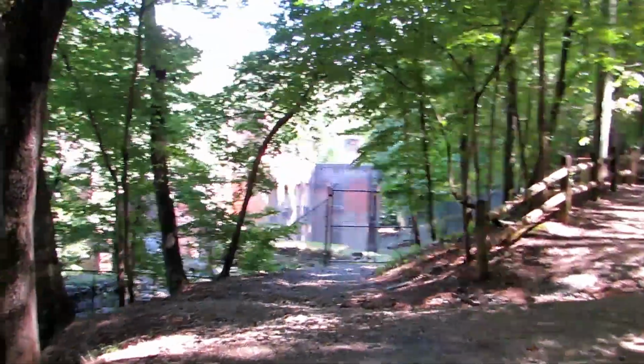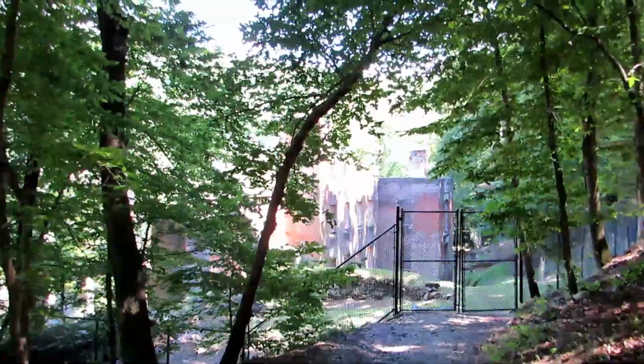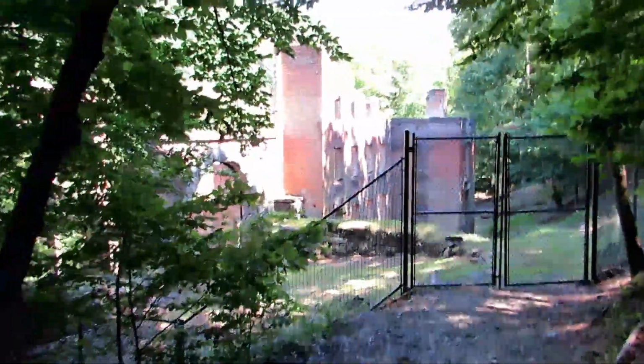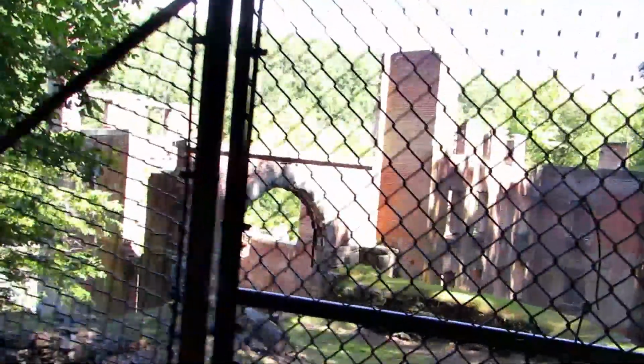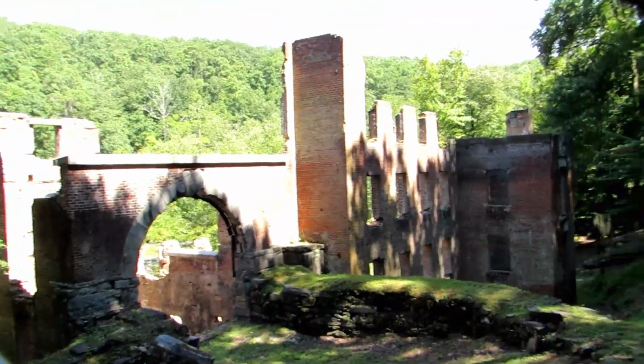So this is what's left of the old New Manchester Mill. Originally a 5-story structure. It, as I said, was destroyed when Sherman showed up. The mill race would have fed water from the river down to the water wheel, which would have been there, and then it would have had machinery and belts going from it into the mill. But this here is all that's left.